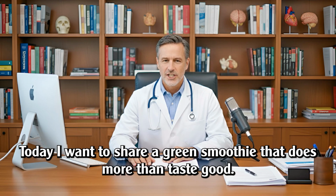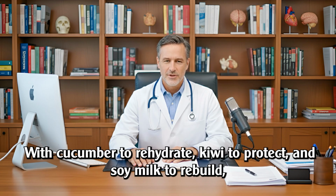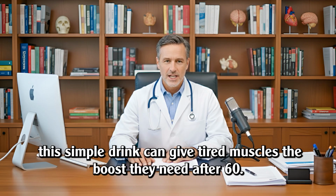Today I want to share a green smoothie that does more than taste good. With cucumber to rehydrate, kiwi to protect, and soy milk to rebuild. This simple drink can give tired muscles the boost they need after 60.